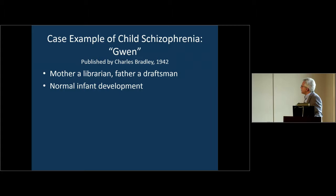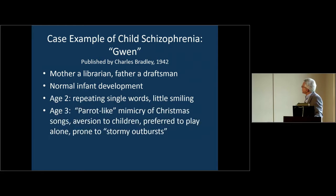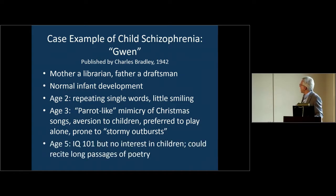Baby progressed normally in infancy. Age 2, they began repeating single words but didn't smile much. Age 3, described as having parrot-like mimicry of Christmas songs, aversion to other children, preferring to play alone, and prone to stormy outbursts. This sounds very much like a child with autism. By age 5, good IQ but no interest in other kids, could recite long passages of poetry. So the word is schizophrenia, but it sounds like an autistic child.